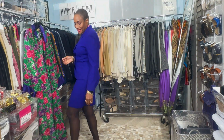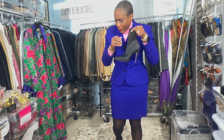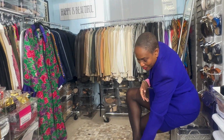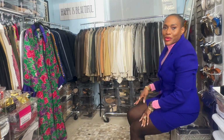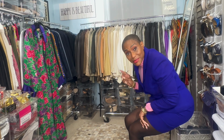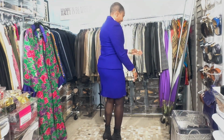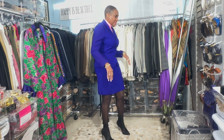Now, I decided that I wanted to wear booties. I'm going to be wearing, who are these? Oh yeah, these are Aldo. I'm going to be wearing my Aldo booties with this very old suit. Let me put these booties on and I'll be right back, because y'all don't need to see me struggle. Okay, my sock booties are on. And I like them with the suit. I'll keep them on. I was going to keep them on regardless because they were a struggle to get on.